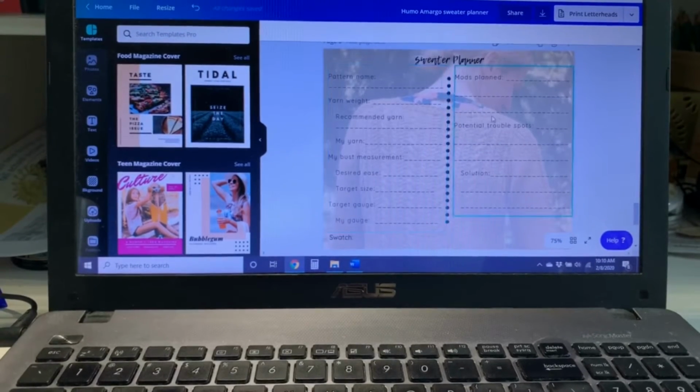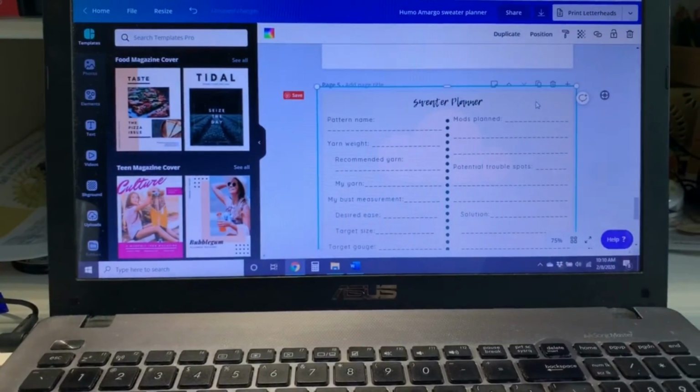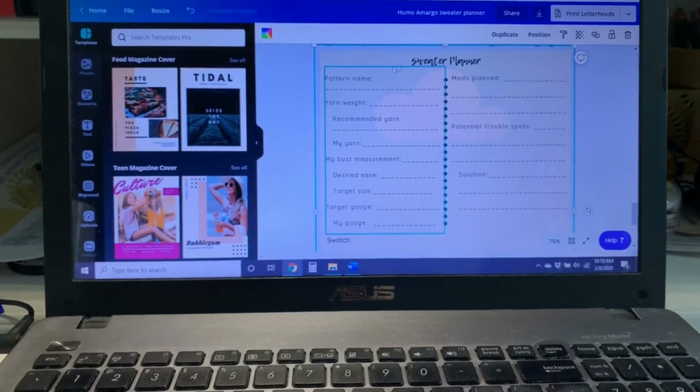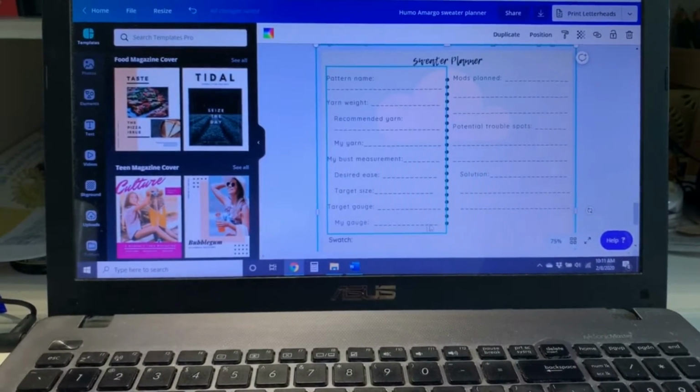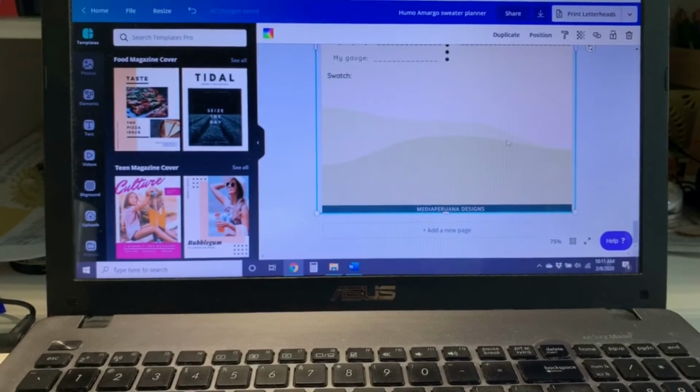And you can see I still have the photo in here from Diego, so I'm going to take that out and put a new photo in. So you jot down all of this information, and then there's a little space where you can pin or staple your swatch.